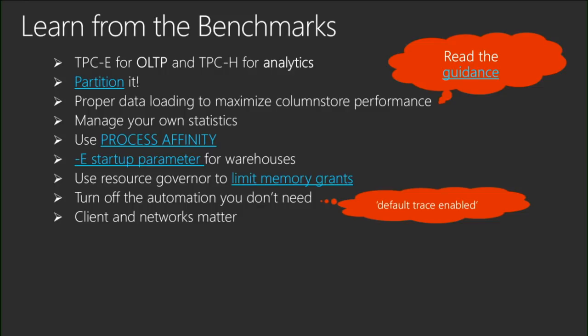What does that mean? Well, default trace enabled is something we've had around for a long time in the product, where behind the scenes we will write some information to a SQL trace file on your disk. If you go take a look at what's in there, it may not be interesting to you, so why not just turn it off? There are other things they consider as well, but they all publish it. If you look at the benchmarks, they'll actually publish all this stuff.